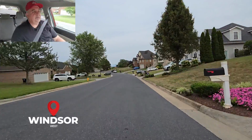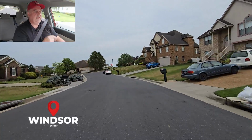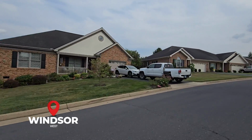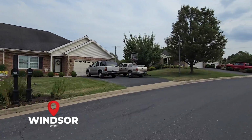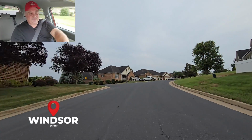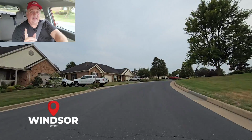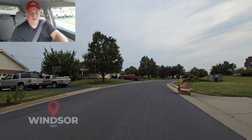One other neighborhood that I'll mention here is if you're looking for some villas, there's some really nice villas on the other side of Windsor West, and Ashby Villas is the name of them, and they really are, like I say, a nice place for some villas. So I'm going to go ahead and drive through the rest of this neighborhood, and I'll pick up when we get across the street to the Windsor Estates neighborhood.